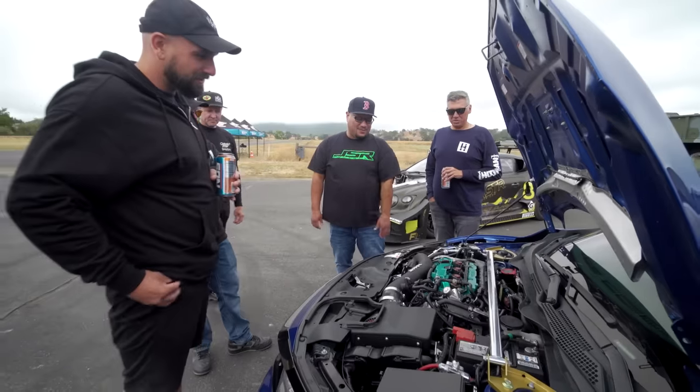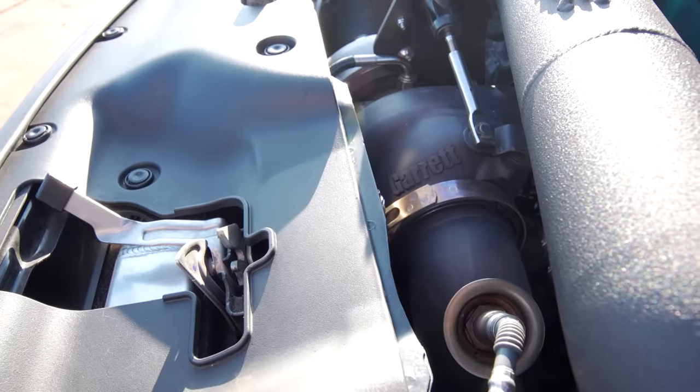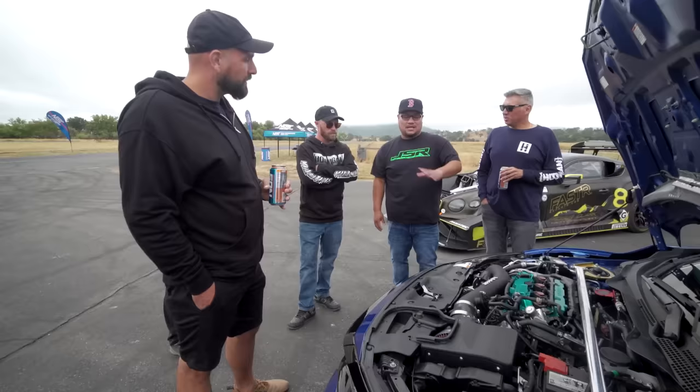Completely, yes. Rampage turbo kit. What size turbo? K25, I believe it's a 45 millimeter. Okay, 45, so it's a Garrett. It's got a V-band housing, internal wastegate. How much power? Right now, I believe we're at 550 to 600 to the wheels. Is it a stock engine? Stock bottom end, yes.